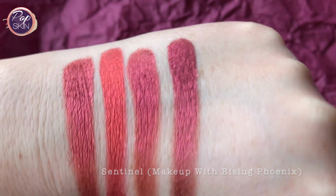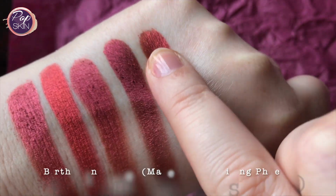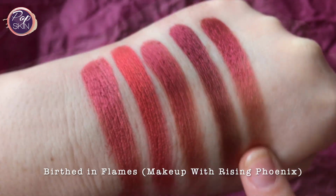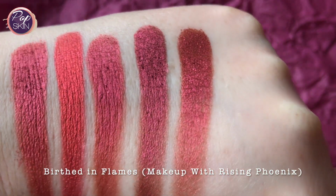There's another shade in the same set called Birthed in Flames, which is the next swatch. I think this is a better match than Sentinel. The finish may be slightly softer.